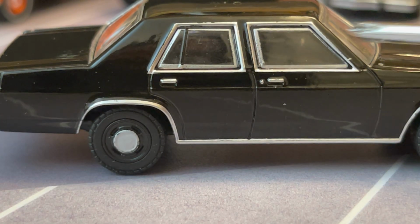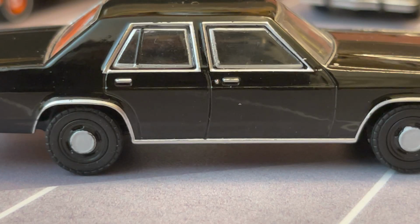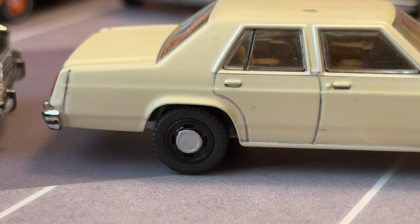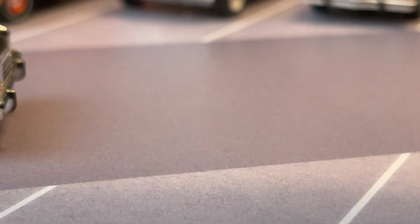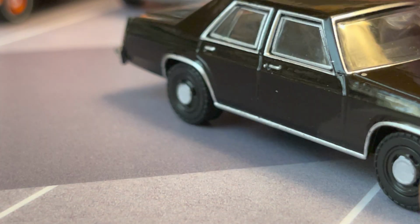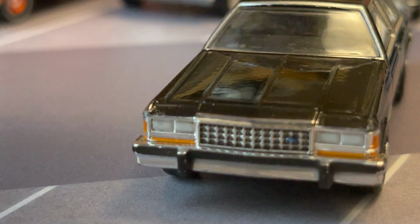Again, this one had the chrome applied to the window as well as the window frame, which I don't like that much. This car doesn't have that, and you can see it looks a lot cleaner. So I prefer that style. So Greenlight, if you're listening, stop doing that. You're doing it to every car, most of them half and half. I mean, the Matador has that problem, all that stuff. All right, next. Crown Vic's kind of cool.